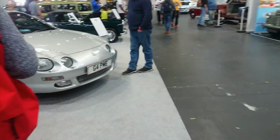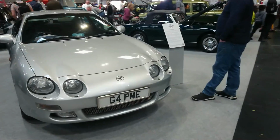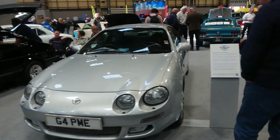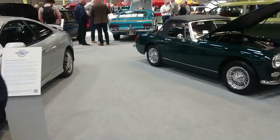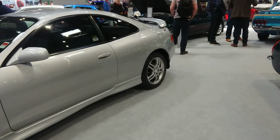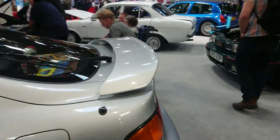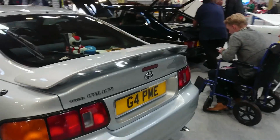One of two Toyota Celicas of this generation that I've seen here. This is a 1998 Toyota Celica SR. It's very, very standard actually. Those wheels probably came standard, I think, on this. It's in beautiful condition.